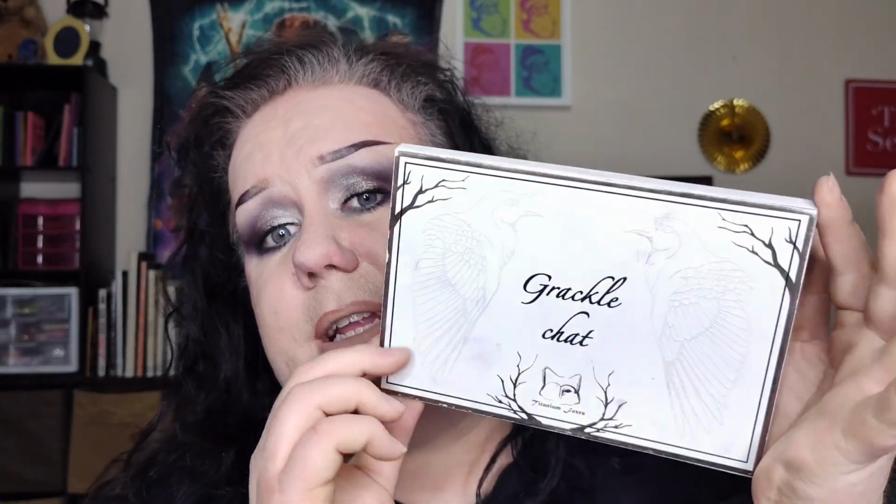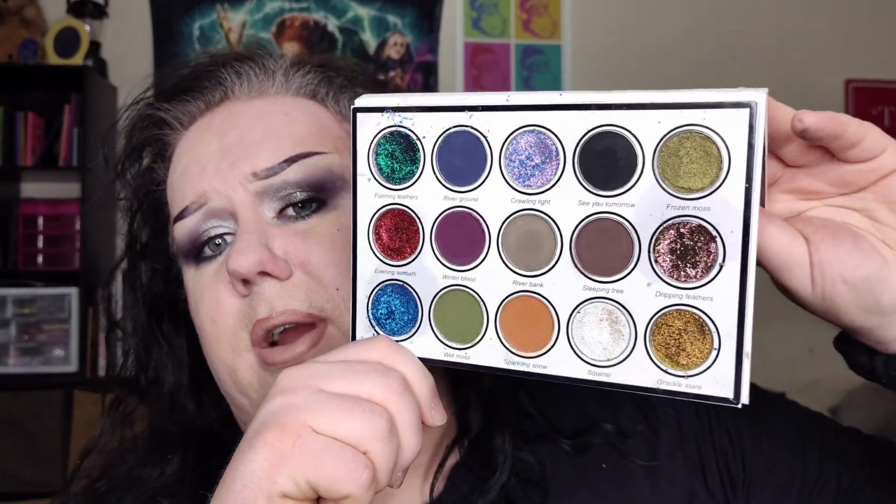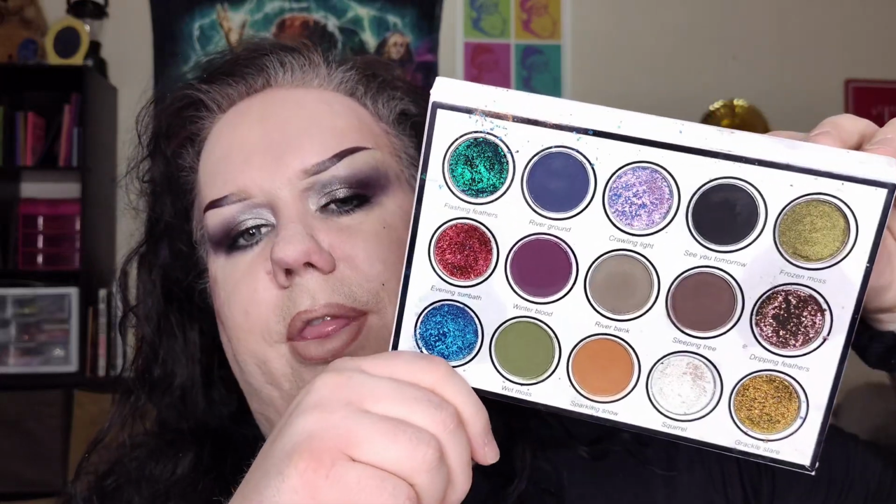Alright, next up is Grackle Chat by Titanium Foxes. Here is our gorgeous color story. And this one kills my soul that I have to put it just not as top tier as some of the other ones that I love.